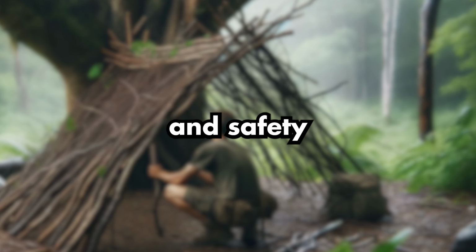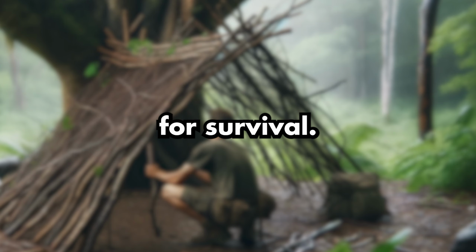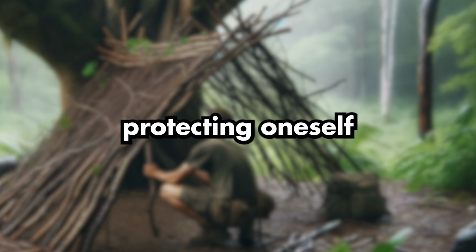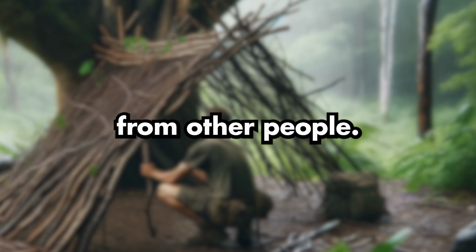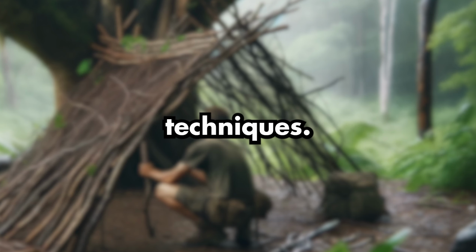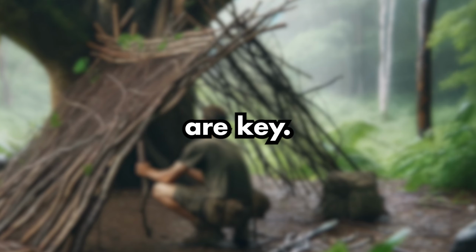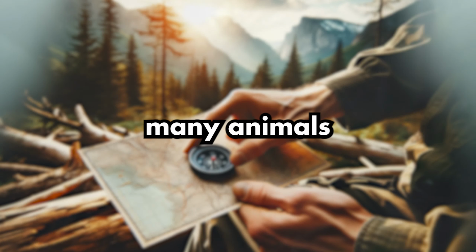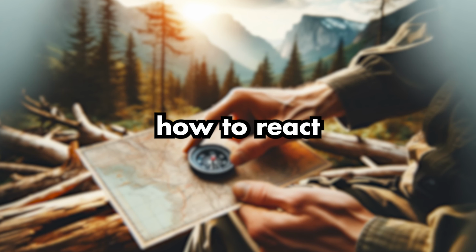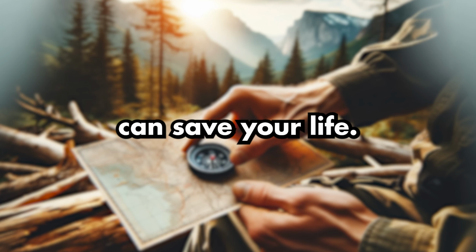Self-defense and safety. In the wilderness, self-defense can be critical for survival. This includes protecting oneself from wild animals and, in rare cases, from other people. Basic self-defense techniques, awareness of your surroundings, and understanding animal behavior are key. For example, making noise while hiking can deter many animals, and knowing how to react in the unlikely event of a predatory animal attack can save your life.